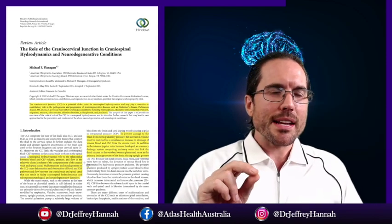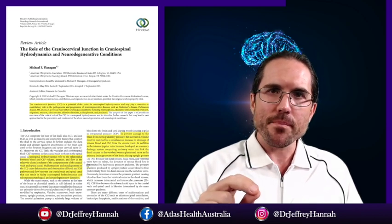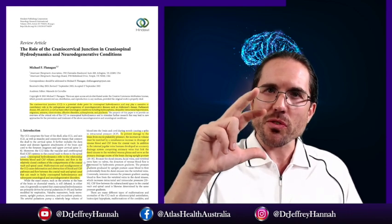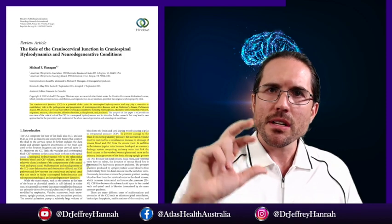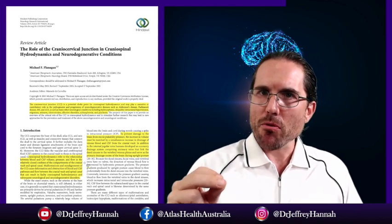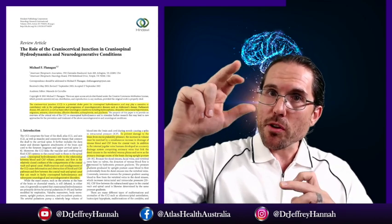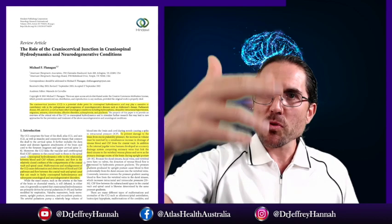You'll notice that as you are breathing, if you do so smoothly and quietly, you'll feel this very gentle rocking sensation, back and forth just like this. That's what's known as the craniosacral rhythm. And that is essentially the pump that your body uses to make sure that this cerebrospinal fluid keeps moving.